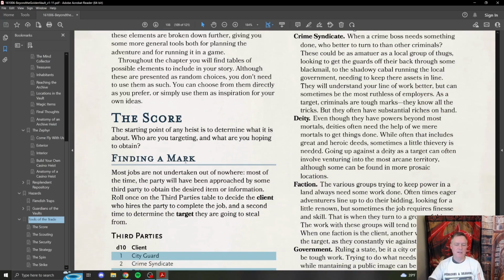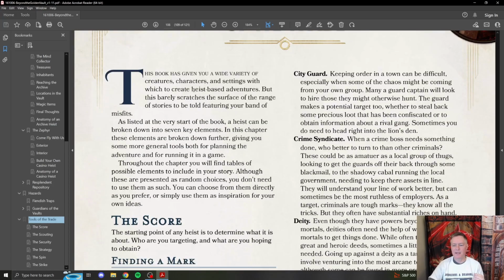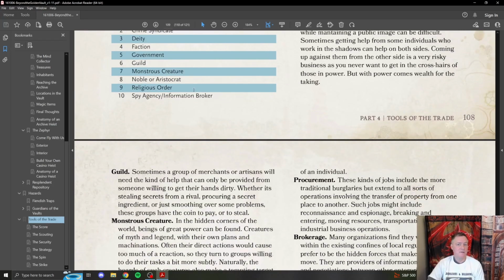The first thing that you're going to do is you're going to figure out, what is the purpose? Why are you targeting them? So find a mark, right? Who is it that you're going to try to do whatever you're going to do? Steal from, embarrass, maybe even the opposite. Maybe your score, your mark, is somebody that you want to make famous. It doesn't have to be a negative thing all the time in a heist. Sometimes it can be a positive thing in a heist.